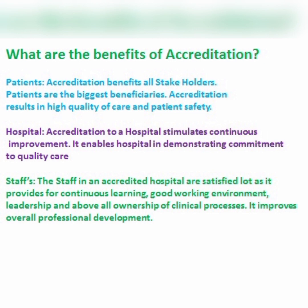What are the benefits of accreditation? If a hospital gets NABH accreditation, definitely the patient, the hospital as well as healthcare workers will get the biggest benefit. So what is the patient benefit? Definitely the patient will get the biggest benefit, like quality and safety. They will get very good quality care as well as patient safety.